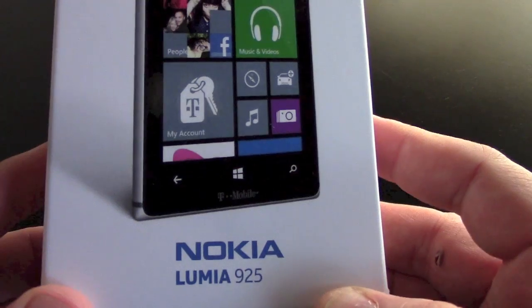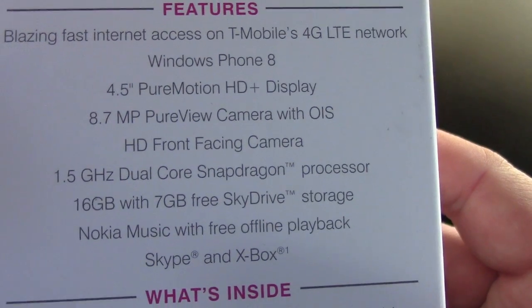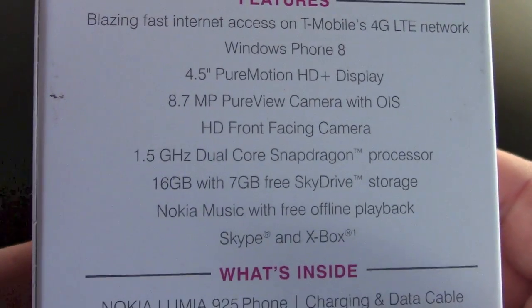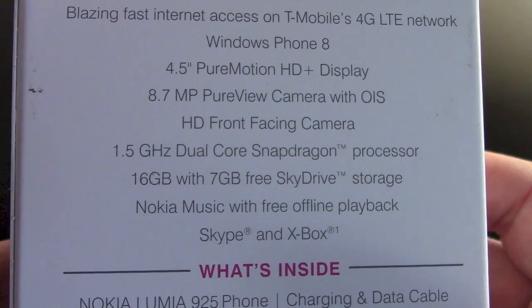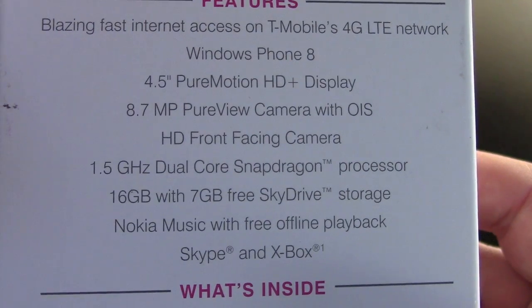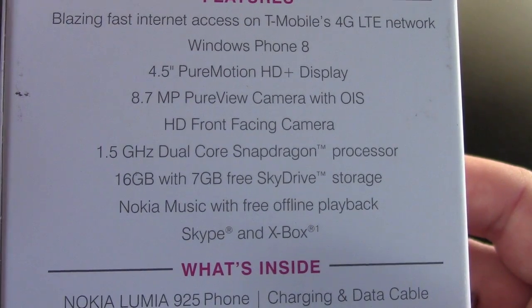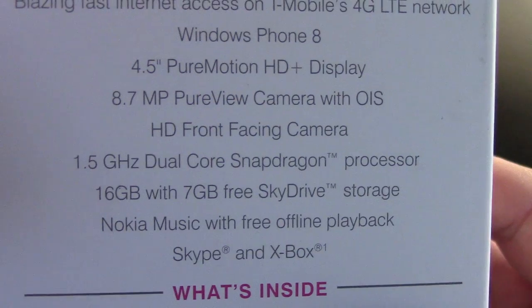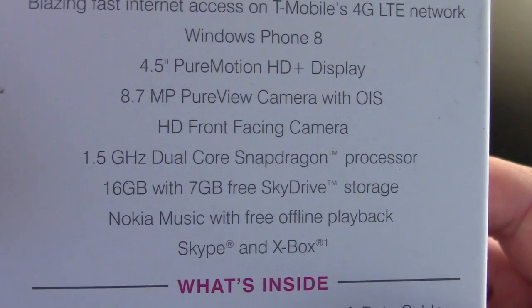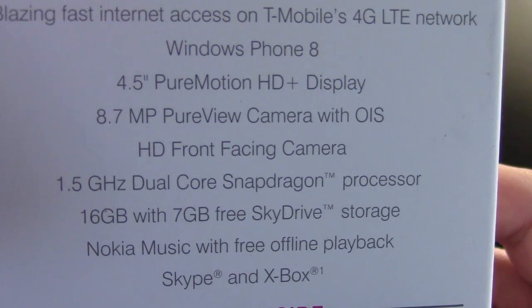So here's the Nokia Lumia 925 box. We'll see what you get inside. It's a Windows 8 phone, a 4.5-inch PureMotion HD display. That's AMOLED, Super AMOLED, I suspect. 8.7 megapixel PureView camera with OIS. That's optical image stabilization. That is incredible. You'll see in the video we present to you the video takes compared to the Nokia Lumia and the Nexus, which was the last phone I did a review on.